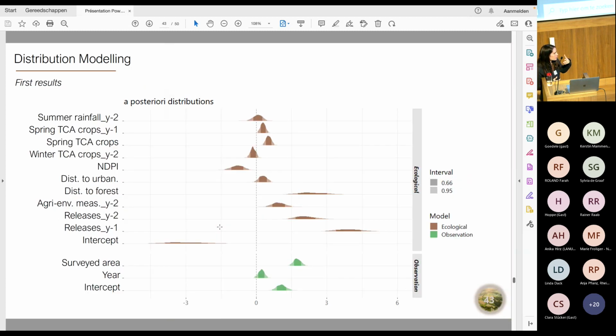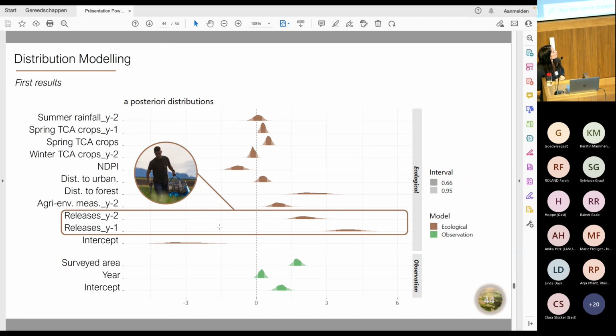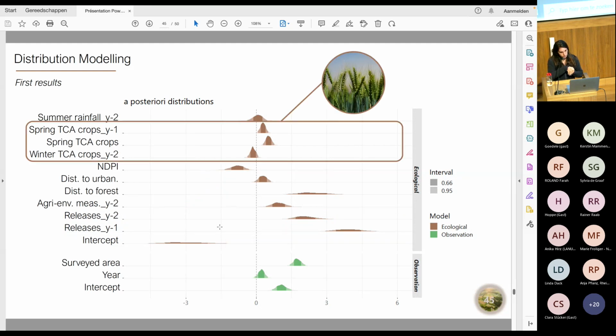So here are my first results. They are only preliminary because I'm still working on it, but we can have a closer look at some of them. For the releases, you can see a strong positive effect on the presence of hamsters for the releases of year -1 or -2 before the monitoring. This is really not surprising. For the total core area of standing crops, for those in spring, we have a slight positive effect on the presence. For the winter version, the distribution overlaps 0, so there is not a significant effect for the version of year -2, and the version of year -1 was not even selected.